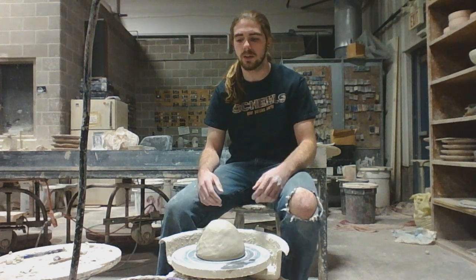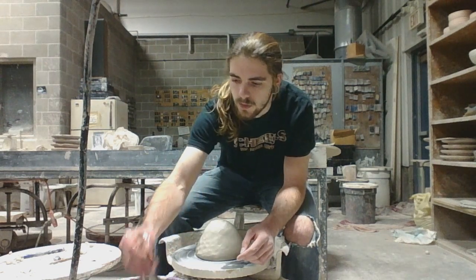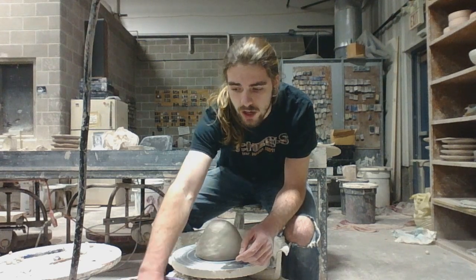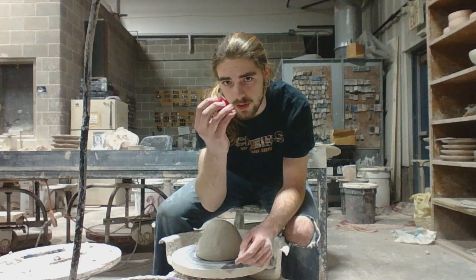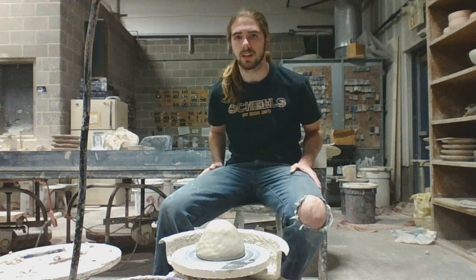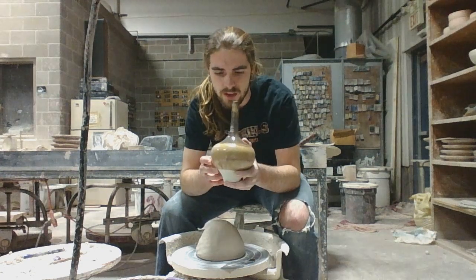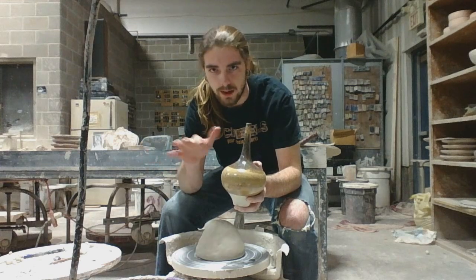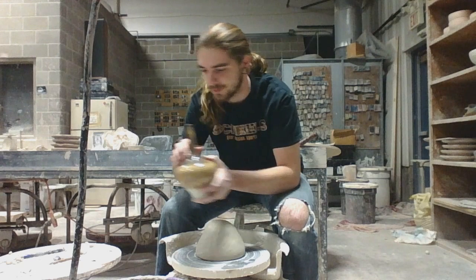Now, normally I would be using tools like this one and these for trimming, for shaping, for all sorts of things. And I would use these ribs, this one is made of plastic, and some of them are made of wood. I would use those to shape the pots to get perfect curves, like what we see in this one. In this one, all the curves are almost mathematical. There's no wave to them. They do it just the way I wanted it to, and they're perfect.